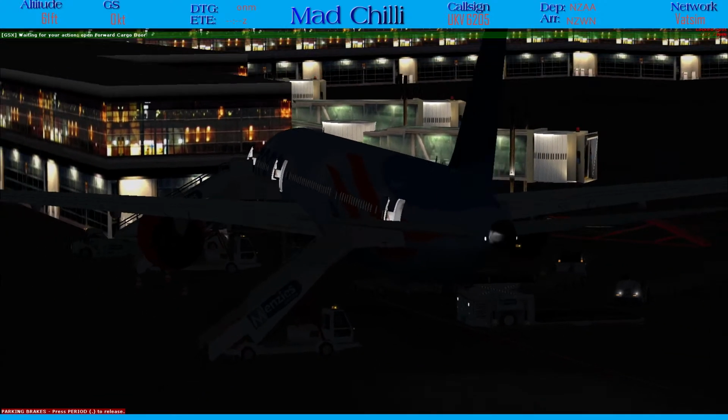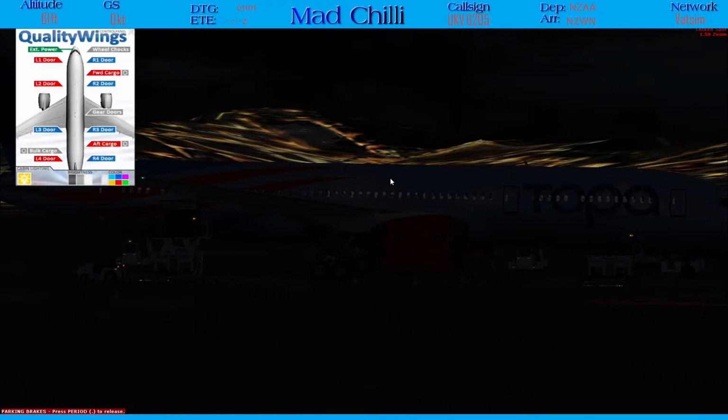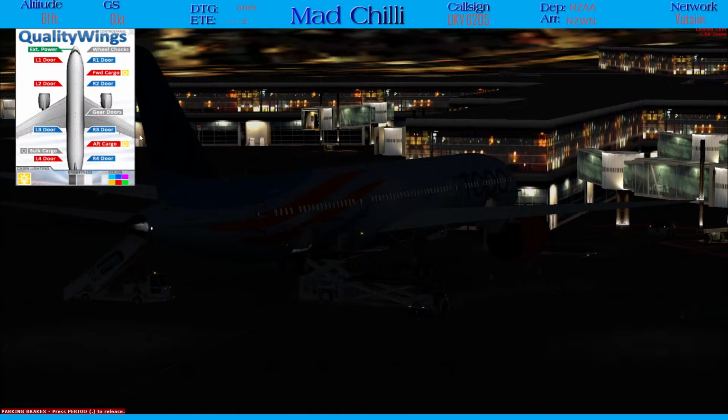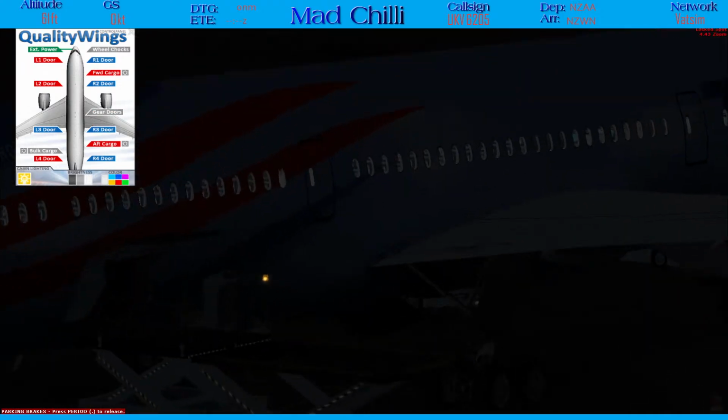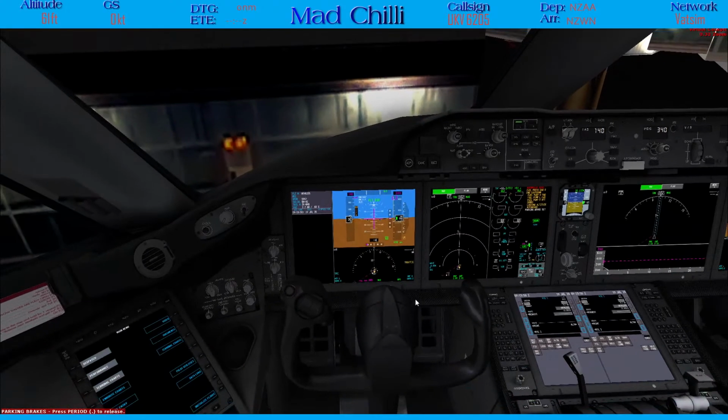Don't know what happened there. Forward cargo door should be open. Okay, it's not opening. Okay, it's opening now. I've got the lights on in there as well. Actually, don't need lights. We're fine. Alaska 5 airborne, passing 1,400 feet. There we go, we're good.